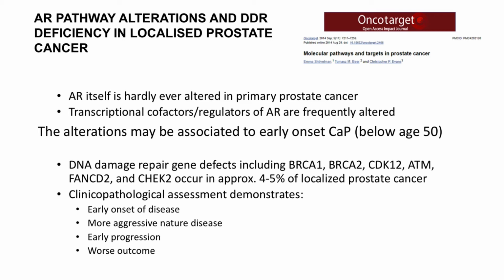And the other very important aspect is what we talk about when we speak about DNA damage repair genes. There are some very important DNA damage repair genes that we know about and that have a significant impact on those patients that are found to have mutational changes, particularly in the germline setting. And those are BRCA1 and 2, obviously, ATM. There are a whole bunch of other ones that we can talk about, which I won't go into too much detail today. But from a clinical pathological point of view, we know that patients that are BRCA positive for mutational change in the germline setting have an early onset of disease. They have a more aggressive disease. And there's a risk of early progression and obviously of a worse outcome.